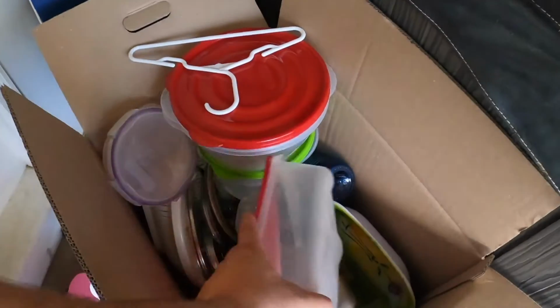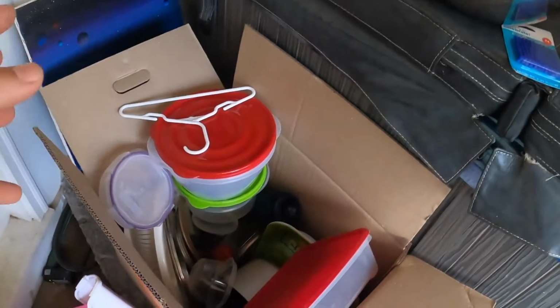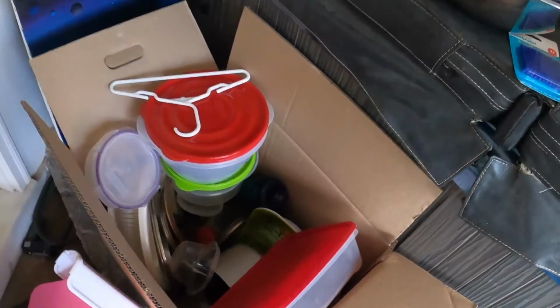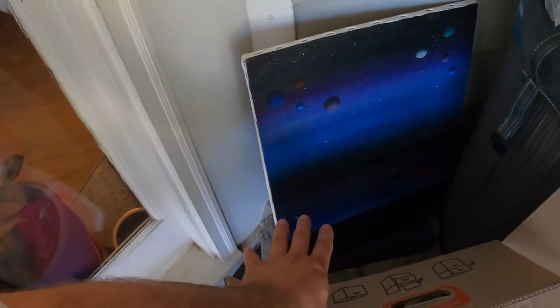Then we have like these containers. My wife's already taken all the good containers that we want to keep and put them inside. We don't always keep containers, but like I said, this was a really nice house and this lady took care of her stuff, but I might end up donating these ones. These ones might be something we don't want. Got a little pitcher back there. Don't really have anywhere to put that, but might try to sell that down the road.